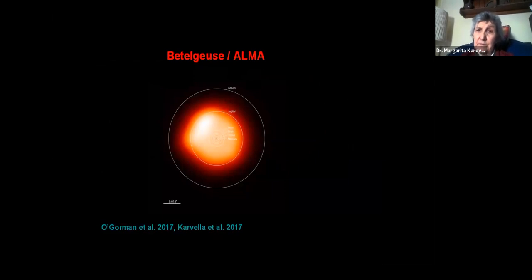More recently, Betelgeuse was resolved by ALMA, and it shows definitely that the structure is not uniform on the star. The disk is not uniform. The size is, as shown here in the press release, almost the size of Saturn's orbit, the extended atmosphere, if you put Betelgeuse in the center of our sun. It definitely looks like either spots or supergranular structures on the surface of the star. The resolution is insufficient to decide what it is.